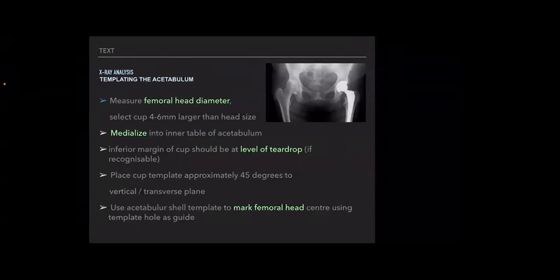So measure the femoral head diameter. It is very important that you know what you're actually planning to get. Suppose you have a 52 millimeter cup size, you should at least be able to have that in mind. So you have 48, 52, 54. You should have the diameter beforehand, at least some knowledge. So the cup will be a little way up and down around that diameter, which you have already determined by templating.